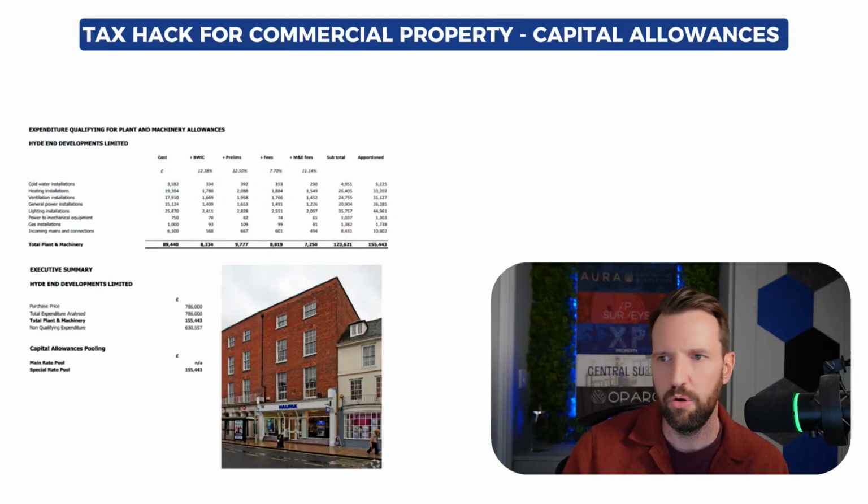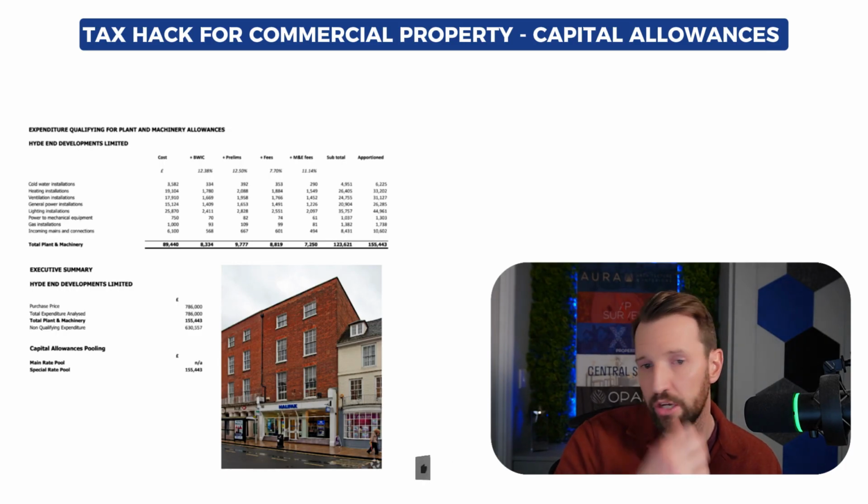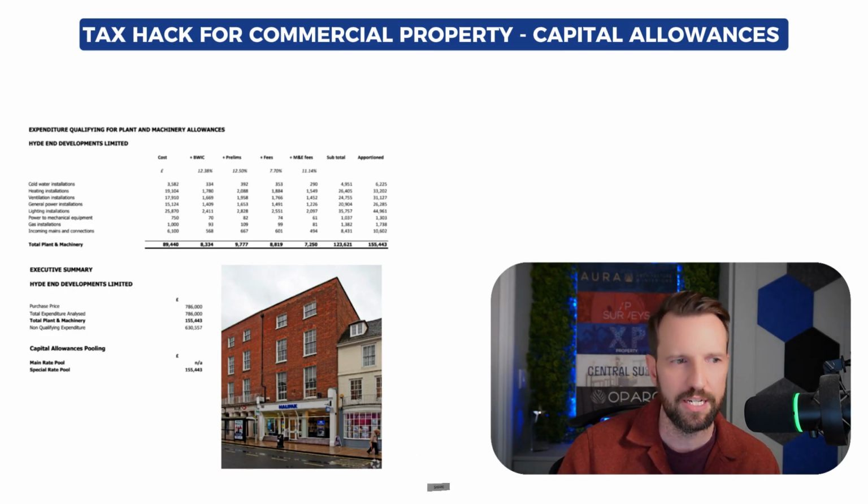If you are buying a commercial property, which we've spoken about a lot in terms of converting to resi and PD, permitted development, Class MA, Class G, all that sort of stuff, you also need to understand this tax hack because it can save you a lot of money in tax. And you've probably heard the word bandied around, capital allowances, and that's what I'm going to be going through right now. But before we jump into it, I am not a tax accountant. This is purely some examples and some of the processes that we've been through on some of our assets. So I'm just sharing that with you guys. This is certainly not tax advice.